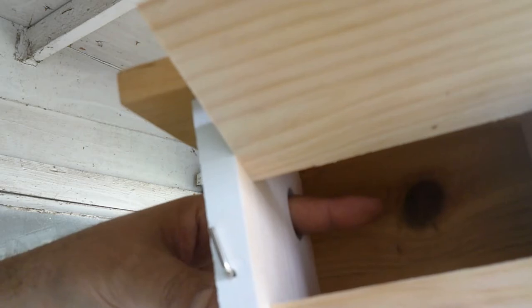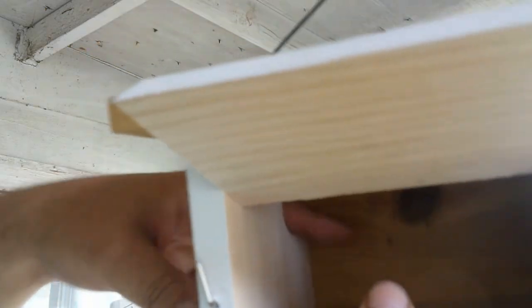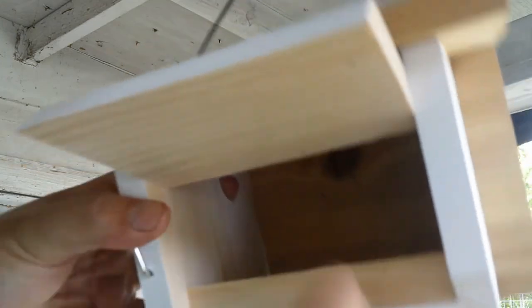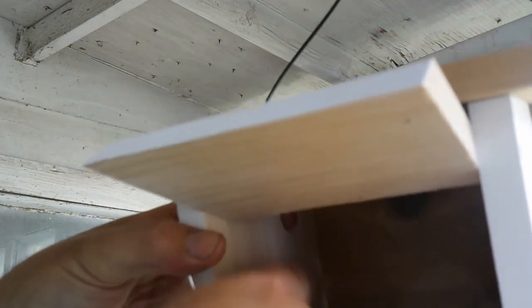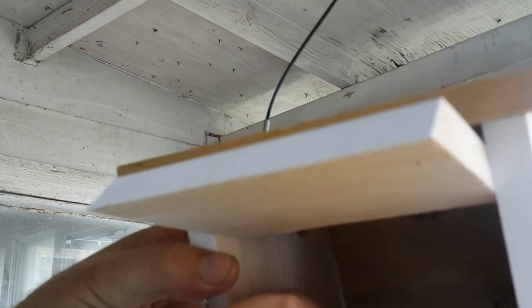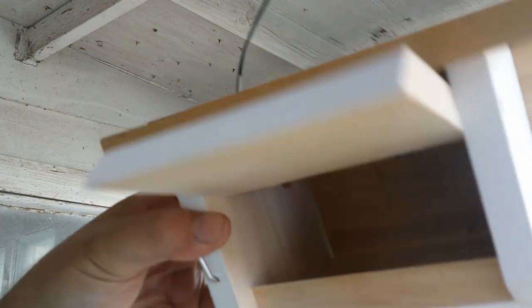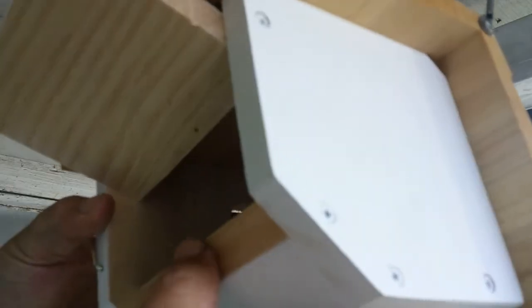So there's the entry hole, and there's a bit of a space between that entry hole and the bottom of the birdhouse. And to make it easier for them to get in and out, you can put a little peg, little pole or something like that they can hold on to, twig, branch, what have you. That makes it easier for them to get in and out. Just a little extra help.